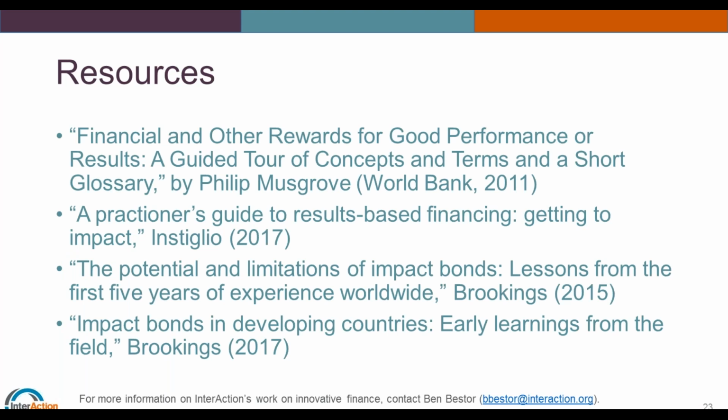So I was going to just refer people to some resources. We did compile some more information about specific RBF instruments in the annex to this presentation, but we've also pointed to some additional resources. Brookings has been putting out a lot of work around impact bonds. They have 2 deal books that they've compiled in recent years: one around early lessons around social impact bonds around the world, and then they've recently launched a deal book on impact bonds being developed in developing countries, with early learnings from the field. Even though there's only 3 that have been launched, I think about 40 are in the pipeline, so they talk a little bit about those deals. So those are great resources.